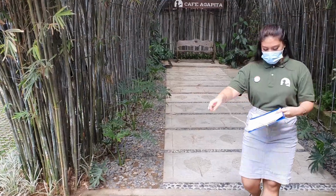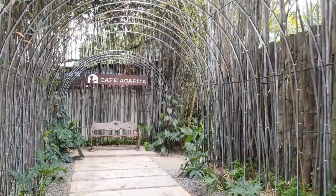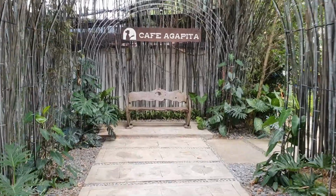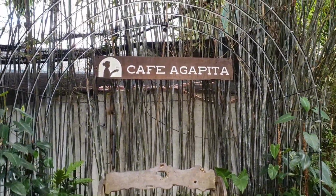Another photo spot at the end of the walkway. I think the walkway lights up at night. Should I come back here during the night time and make another video while trying out their food menu? If you like that idea, please drop a comment down below for me to find out if you would like that. You can take your Instagram photos here.